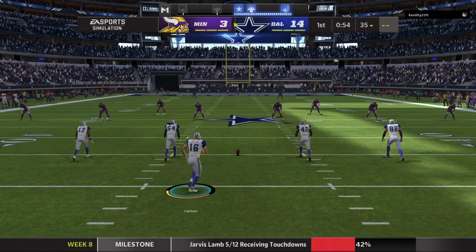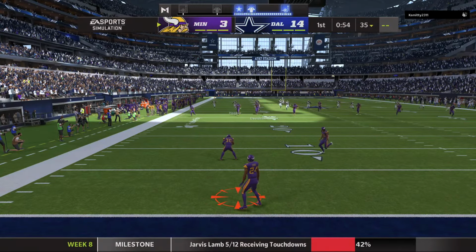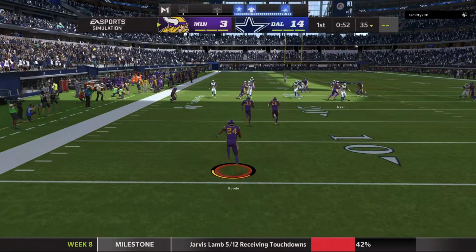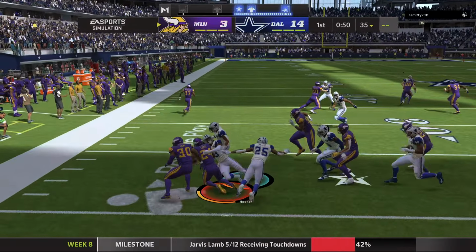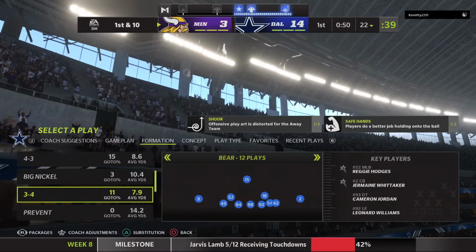Following the touchdown, ready to kick it away is Carlson. Taking it about the 1. And he's up past the 20 to the 22-yard line.